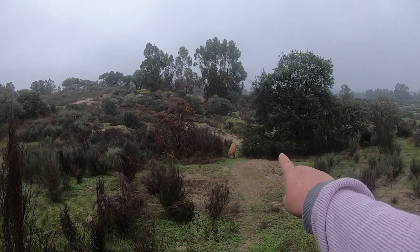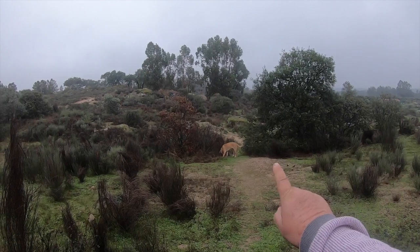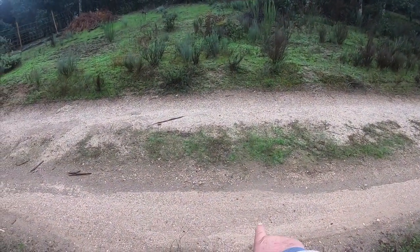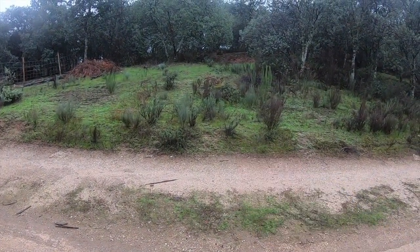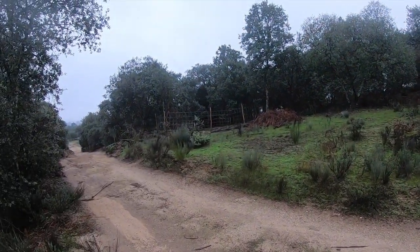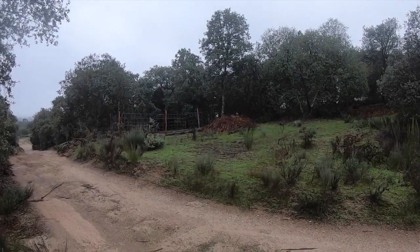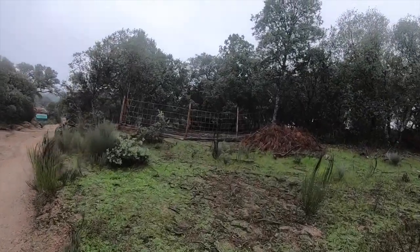So this is the little path that goes down to the water mine, just over there, just behind where Juno is, a little bit further down. And this is the road. So if I have IBC tanks there, I can make a channel across here and have a tap over there for water. And I'm going to fence a large part of this area in. I can build a pig house over here, because it's a nice flat area.